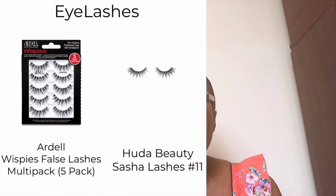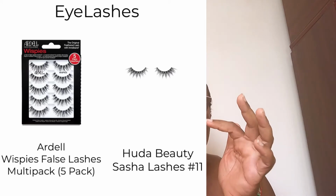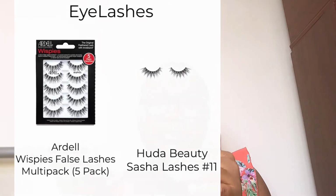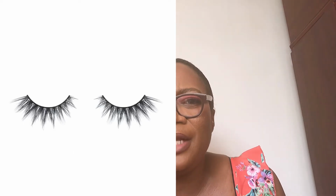And then the second best I can recommend to you is by Huda Beauty. It's called Huda Beauty Sasha Lashes. I just love this design because it's also wispy and separate in the front as well, but it's like a growing hair, from small to long, if you know what I mean. So from short hair to long hair, which makes it look very natural, just the way our natural eyelashes would be expected to look. So it's so gorgeous. These two are the best in the market, by Adele and Huda Beauty. You can't go wrong with them.